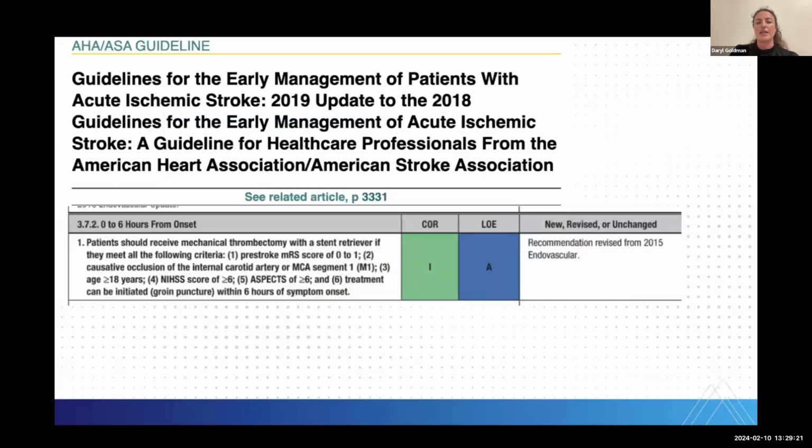So the current guidelines, which I showed briefly, these are from 2019. These are the guidelines that we still have, but these are really out of date even today, right? Because they talk about NIHSS over 6 and ASPECTS greater than 6. They talk about a treatment window within 6 hours, and this is all outdated at this point. All these trials now have shown that we're treating patients up to 24 hours at this point. We're also treating patients with low NIHSS, less than 6, so that's pretty amazing as well.